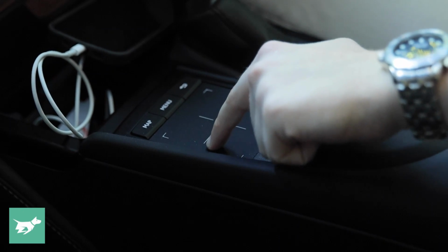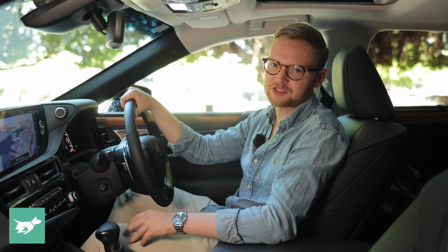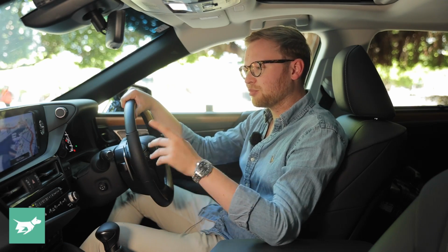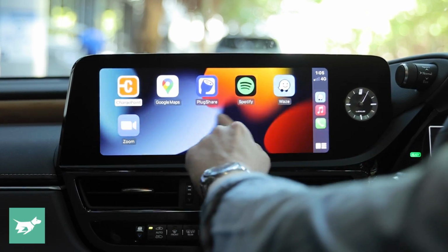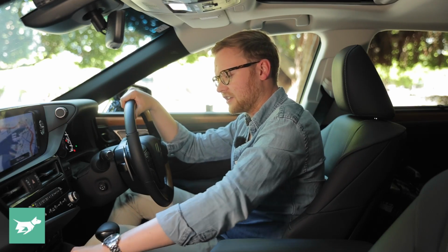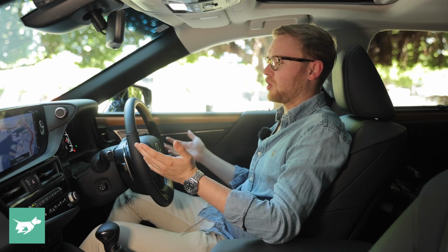There still is the Lexus touchpad down here that some love and some dislike, but I found myself just using the touchscreen this week. Plus, we now have wired Apple CarPlay and Android Auto, so you're still going to need your cable plugged in down here. It's not wireless unlike Audi and BMW, but it's definitely a step in the right direction.